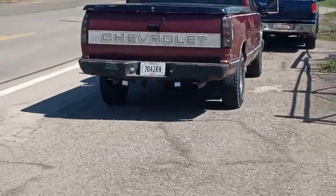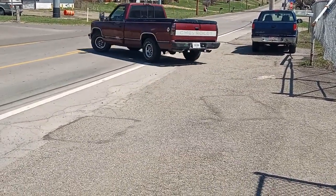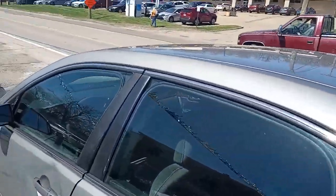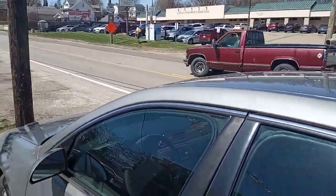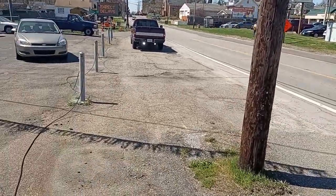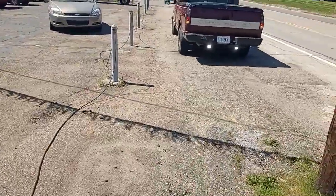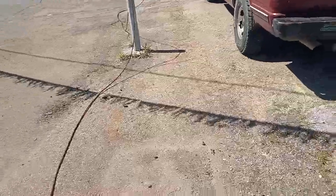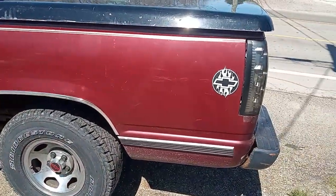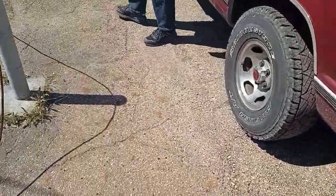Watch this. Watch him turn around. We're just gonna go park over there. Look at them reverse lights. Yeah, I see them reverse lights. All the ones down below? Yeah. Pretty cool.